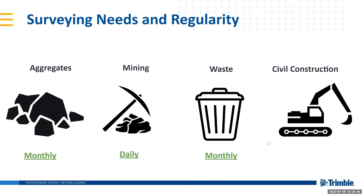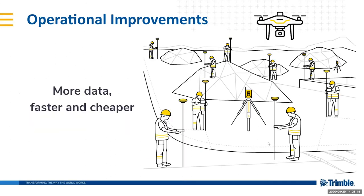Then in waste, we see sort of the same, quarterly and monthly is the typical frequency there. And in civil construction, it's once or twice a week, depending on the activity on site. The production meeting happens once a week and sometimes multiple times per week. The team needs up-to-date data and also to be able to capture a visual of the complete site at a specific time in between different phases of the work.